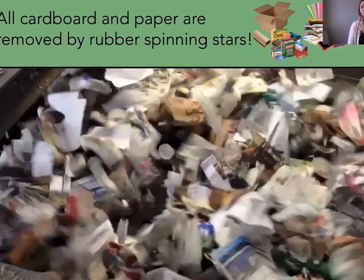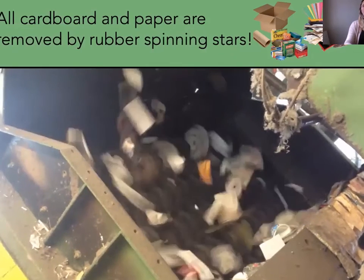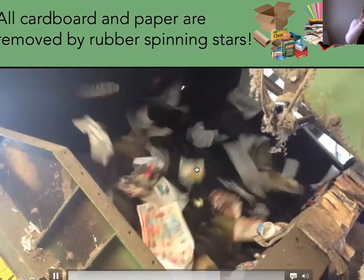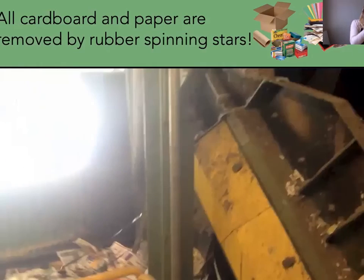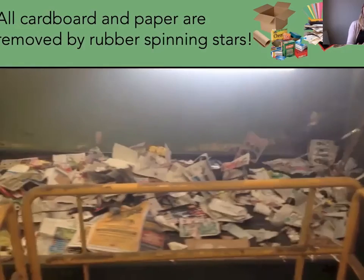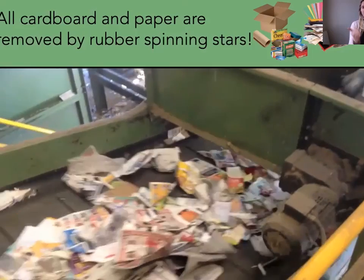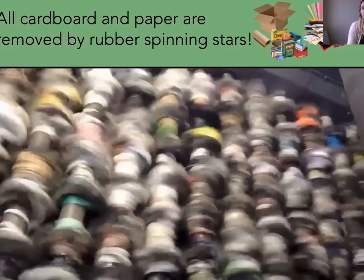And this is the paper being taken out by these small rubber stars. It's hard to see, but they're all here. There's one here, here, here, here, here. There's about 300 of them on 2 different levels like this. This is the bottom level we're looking at. And it's just showing you that the paper goes up and over. And again, the glass, metal, and plastic falls through and goes a different way. Paper is one way, glass, metal, and plastic the other way. So the cardboard and the paper are taken out by these rubber stars.